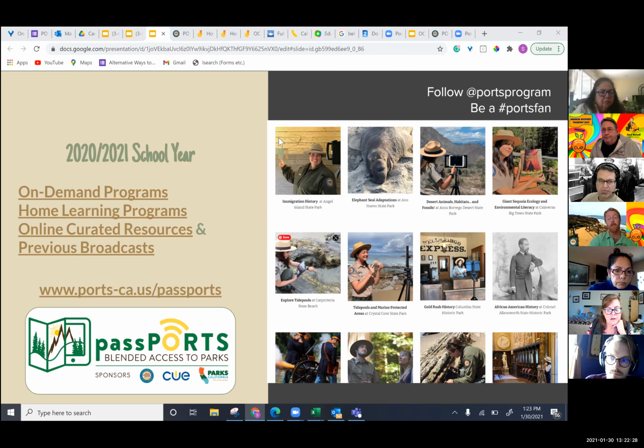I would pick you up, walk you down the trail, get you up close and personal with different resources that we have, whether they're on land, underwater, underground, up in the canopy of trees, in the forest around you, whatever they may be. It's a really interactive, immersive experience that feels like you're visiting a park.